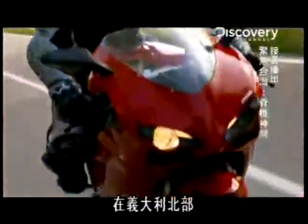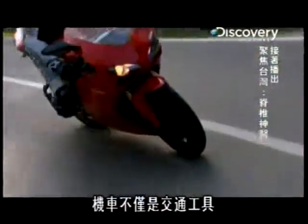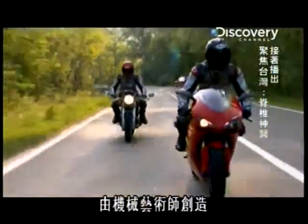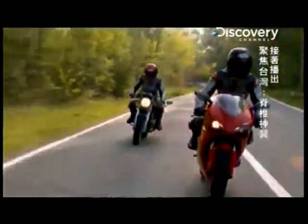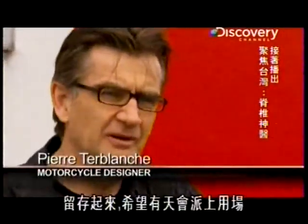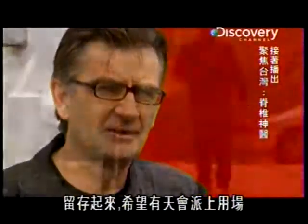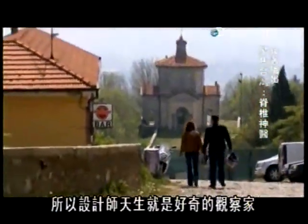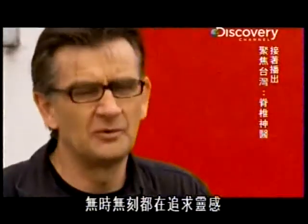In northern Italy, motorcycles are not just transportation. They are fashion statements, created by mechanical artists looking to push the edge. Designers always have their work with them because everything we see, we observe, gets stored away, and then hopefully one day it'll come out in a useful form. So designers by nature are observant and curious, so you're never away from your work, ever.